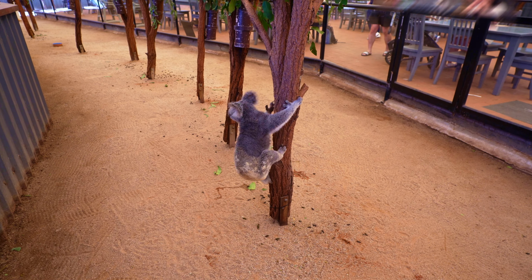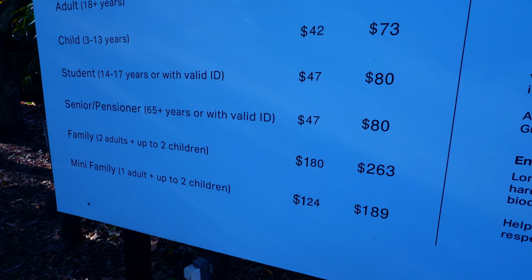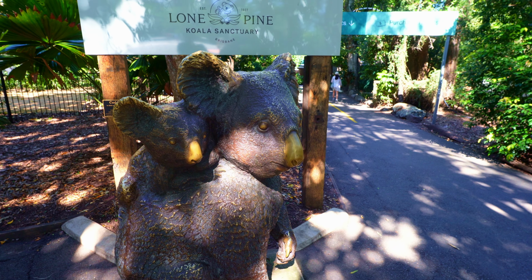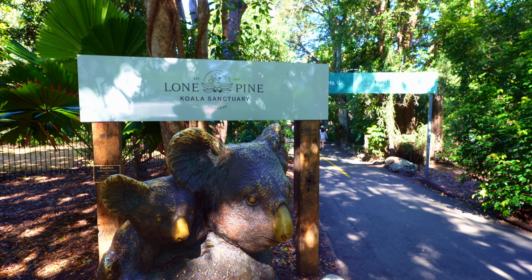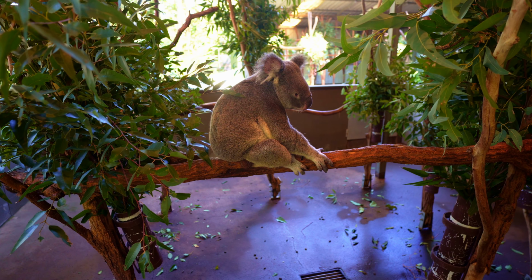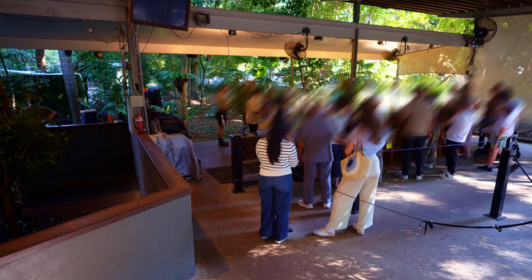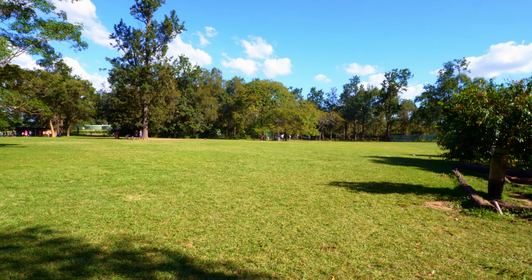And the best part is, at the time of this video, I paid 59 Aussie dollars to go in, about 38 American dollars, making it the cheapest koala sanctuary around the city, so that's why I totally recommend it for any first-time traveler. However, for those hoping to hold the cute koala for a picture, as of July last year, they stopped letting anyone hold the koala due to whatever concerns, but this is already the best place for animal lovers, especially with the low ticket cost compared to other sanctuaries around Brisbane.